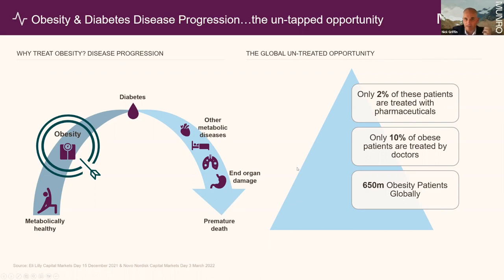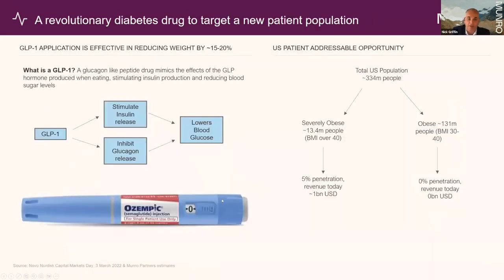We are seeing drug companies solve big problems at an increasing hit rate. The one I'm showing you here is obesity. Obesity is not generally treated with pharmaceuticals. It's treated with diet and exercise. But the reality is if you can solve it, you avoid diabetes and you avoid all these other diseases on the other end of the problem. Only 2% of patients in the world are currently treated with pharmaceuticals. They're treated with something like this, which is a GLP-1.